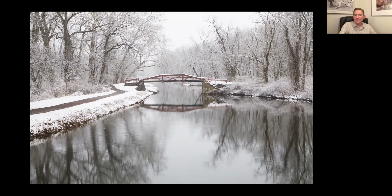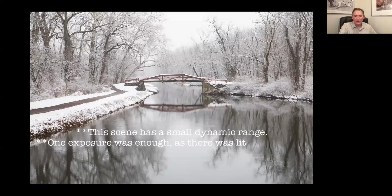In this scene, everything's pretty evenly lit. There's not a lot of huge differences between the darkest and the lightest. I certainly understand that the trees are darker than the snow, but everything is pretty much in the same range.